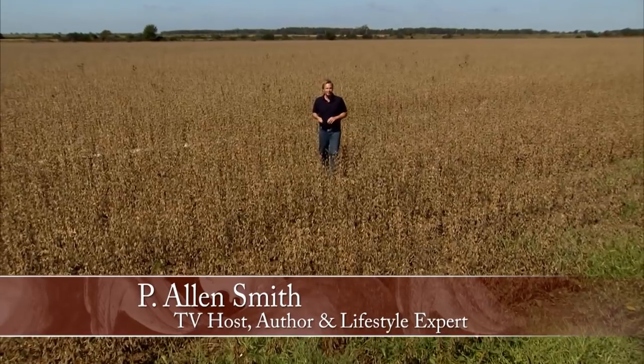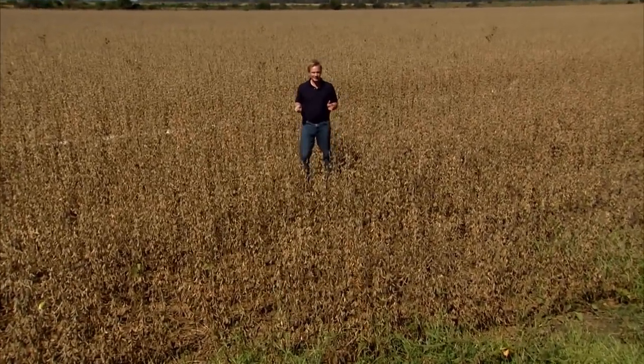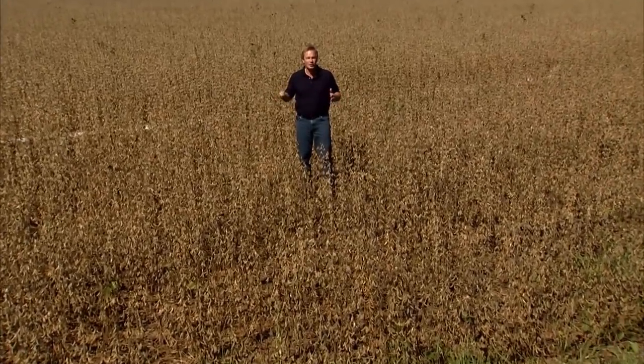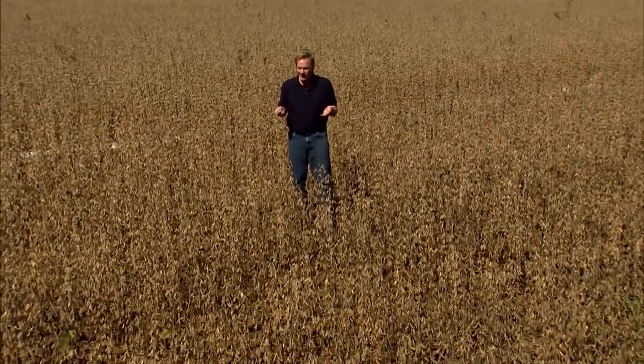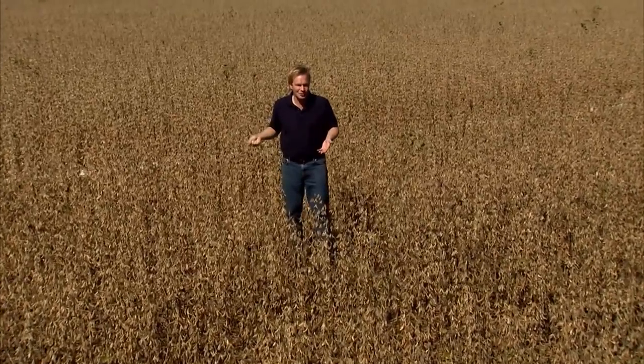Today we're going to talk about one of my favorite topics, beans. I love to grow them and I really love to eat them. In fact, I'm standing out in a 65-acre field in the Mississippi River Basin. These are soybeans. Fascinating plant. I mean, think about it. They produce fuel, food, even soap, and you can make furniture from soybeans.